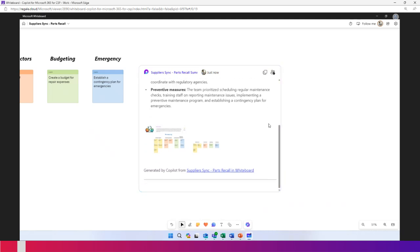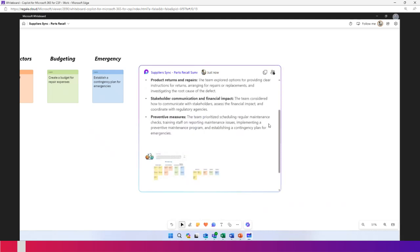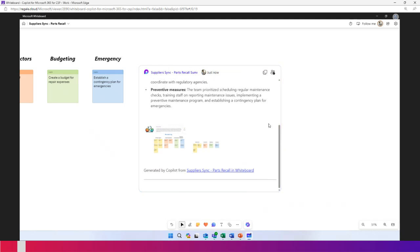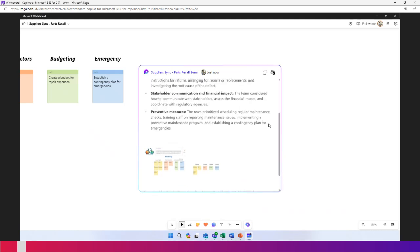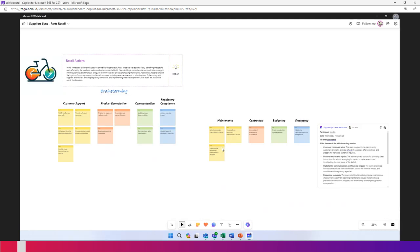Go up or down. Yes. Happy with all that. And then at the end, Lee selects fit to screen to see the entire built out whiteboard. So that easily, Lee has an organized list of tasks, such as notifying customers of delayed recall, arranging for repairs, and assessing the financial impact.